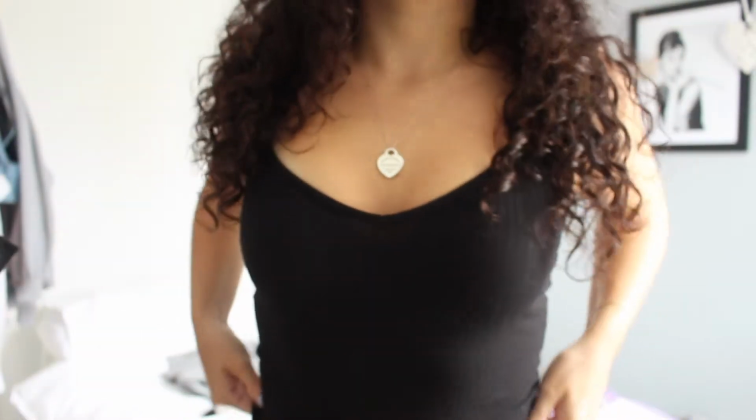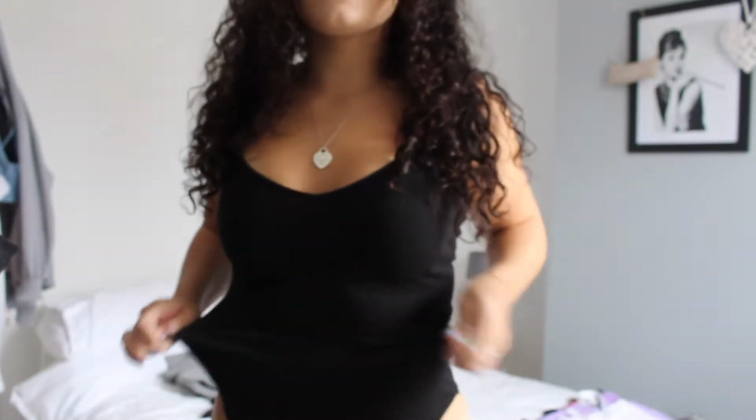Like, it doesn't look that small, does it, for that size? If I saw that, I think that was like a size 8 to 10. But yeah, it is really baggy on the waist, so it doesn't make your figure look lovely like a bodysuit would. But I'm just gonna make it work. It was only £5 from Primark as well.